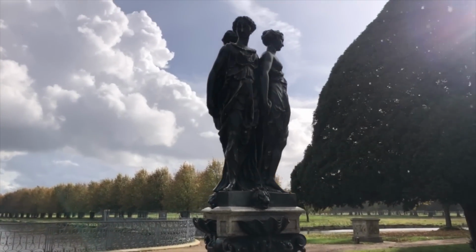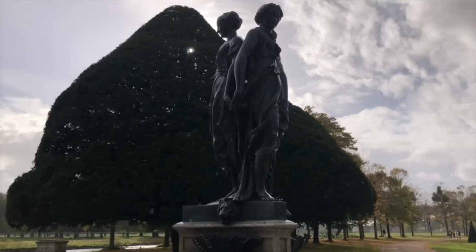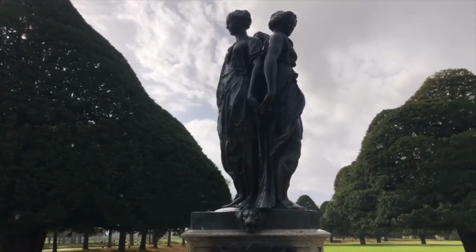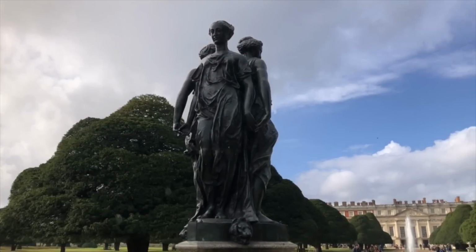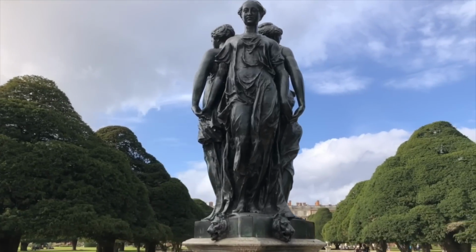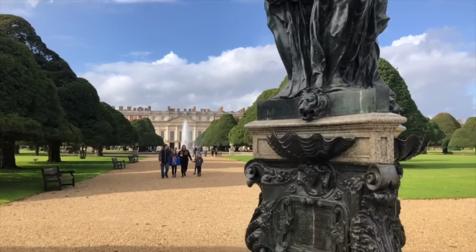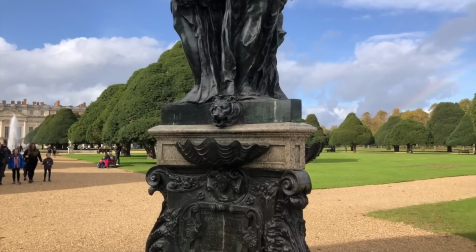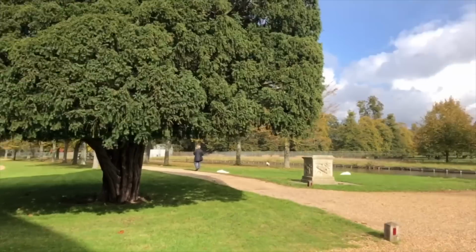This bronze statue depicts the 3 graces and is based on the funerary monument of the heart of King Henry II of France. Quite a nice view there. It wasn't until after the First World War that gardeners resumed clipping the trees into the toadstool shapes they maintain today. The team of gardeners that work here continue to clip these trees every summer.